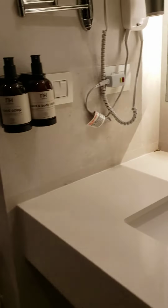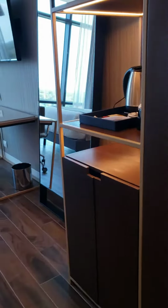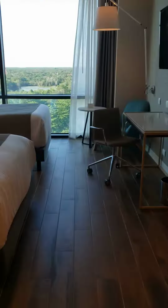Right behind the door, guys, is a commode. It's a little tight in here, but you have all the necessities: your hand wash, your soap, your shampoo, shower gel, conditioner, all of these in recyclable containers. I love that. So there's not too many small bottles going out there and being thrown away.